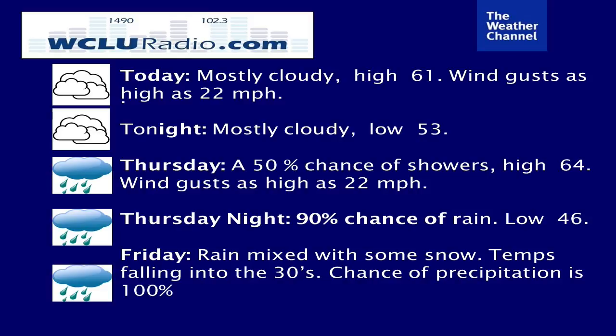Temperatures fall into the upper 30s, and then the colder air settling in. Pretty cold for the weekend. Highs only in the mid-20s. The lows could be down into the upper single digits and low teens.